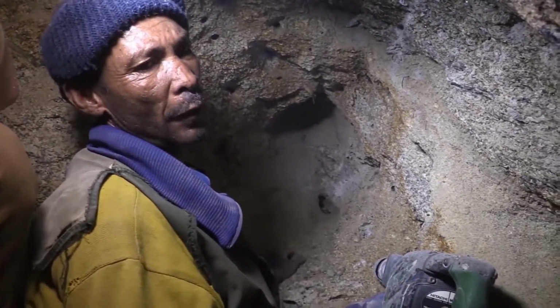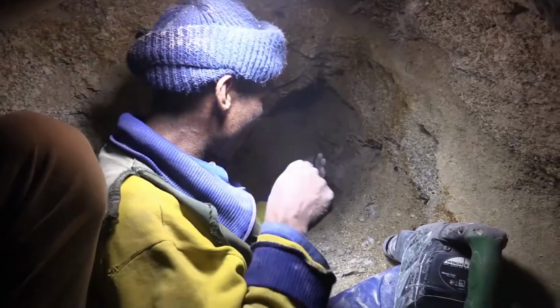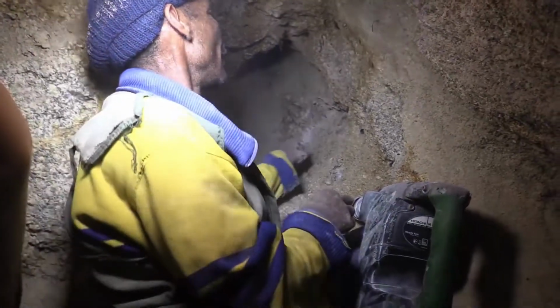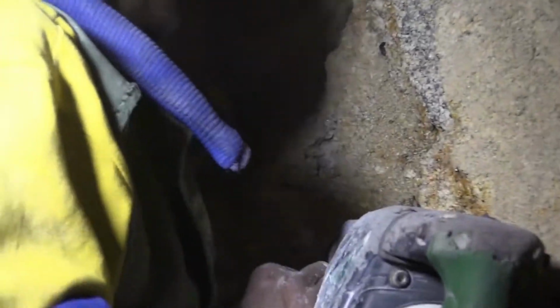After 7 meters, we have arrived at the dig site and Ricardo tells us the first steps in digging for minerals. With the metal rod, they test the hardness of the rock wall.